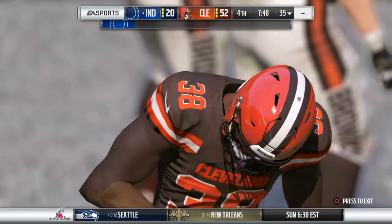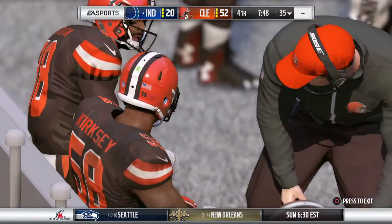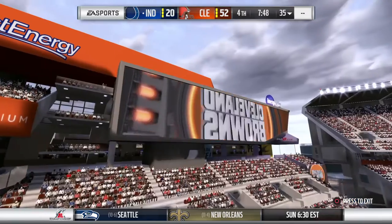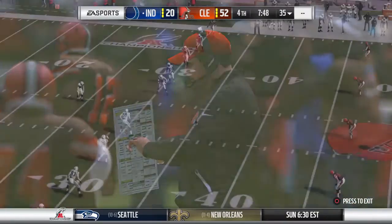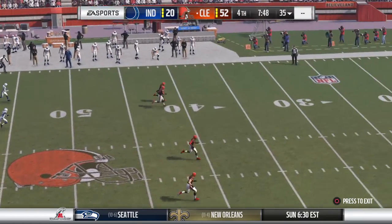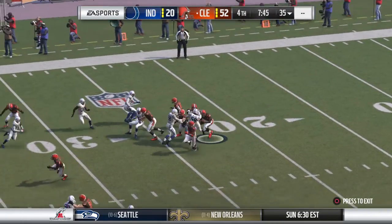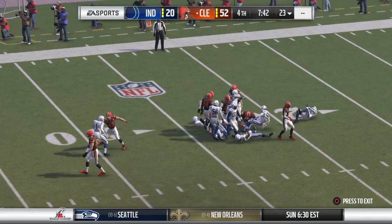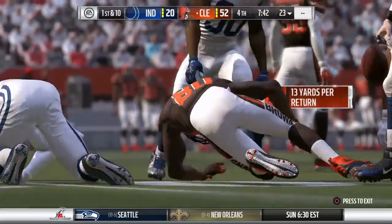So that drive is 7 plays in length, and it culminates in an Indianapolis touchdown. Now after the touchdown, here's Pat McAfee to kick. This is fielded at the goal line. And he'll get across the 20 before he's brought down at about the 23-yard line.